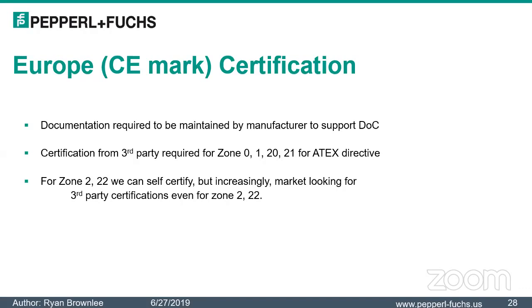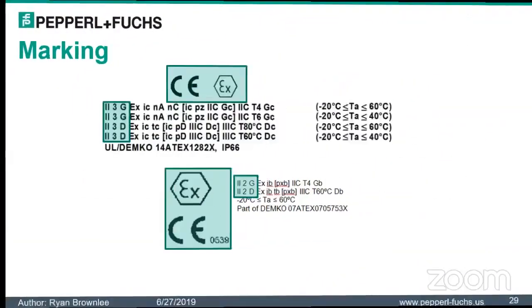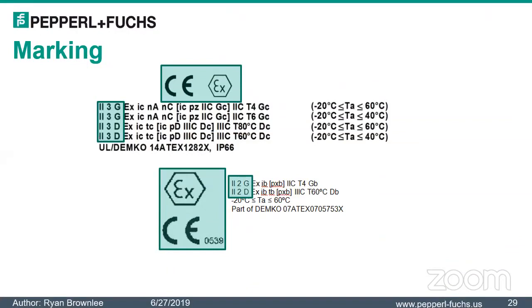They don't trust that you would, oh, it's fine, no problem. They just want to know that somebody else has looked over their shoulder and said it's good, they can go and build this. There's a typical marking, and we won't go through that.